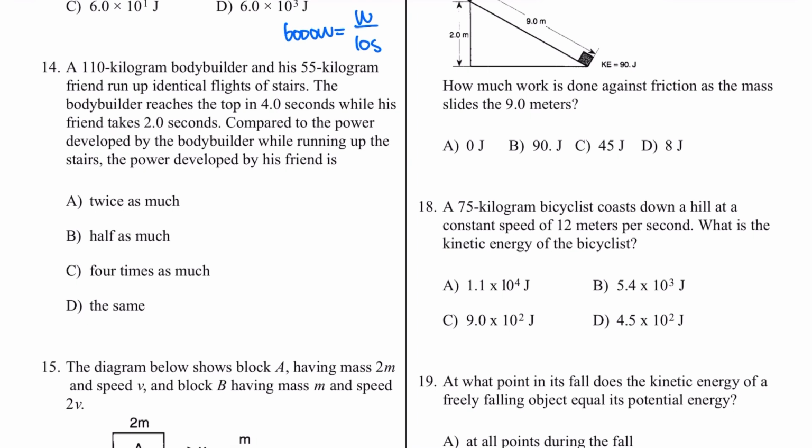14. A 110 kilogram bodybuilder and his 55 kilogram friend run up identical flights of stairs. The bodybuilder reaches the top in 4 seconds while his friend takes 2 seconds. Compared to the power developed by the bodybuilder while running up the stairs, the power developed by his friend is the same. So let me explain what's the same.